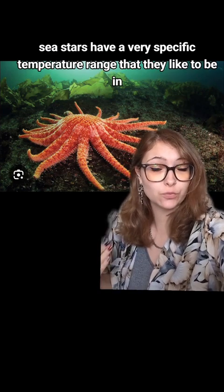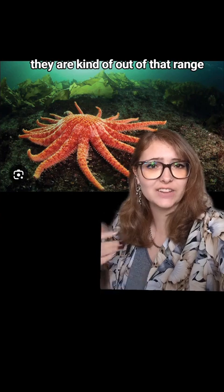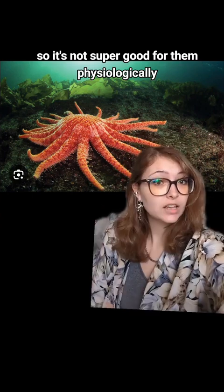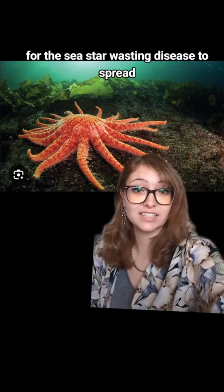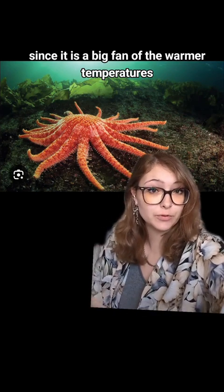The sunflower sea stars have a very specific temperature range that they like to be in, and with the warming oceans, they are kind of out of that range, so it's not good for them physiologically. Additionally, global warming also makes it a lot easier for the sea star wasting disease to spread, since it is a big fan of the warmer temperatures.